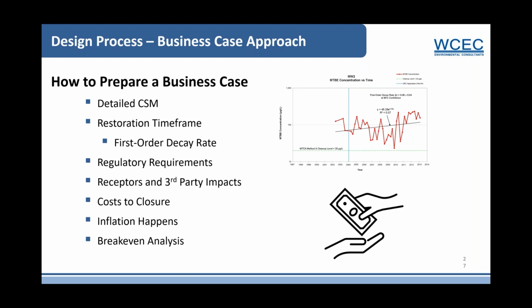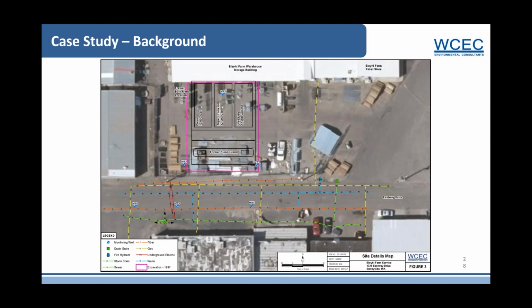I don't have to remind anybody that inflation happens. We use 2.5% in this case study we're going to look at. It could be a lot higher than that, like it was last year. And then look at a break-even analysis. Again, that's how much the remediation costs in the context of years of monitoring saved at the end of the project life cycle. So with that, we're going to jump into this first case study.